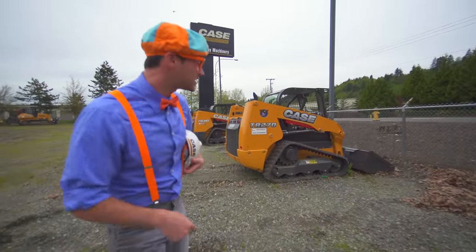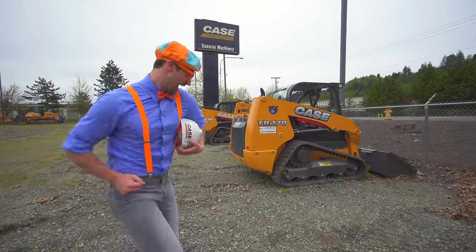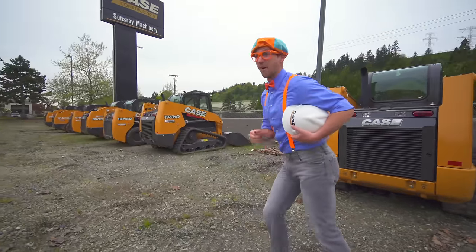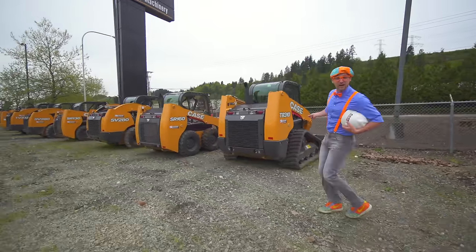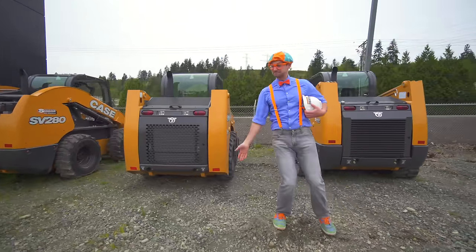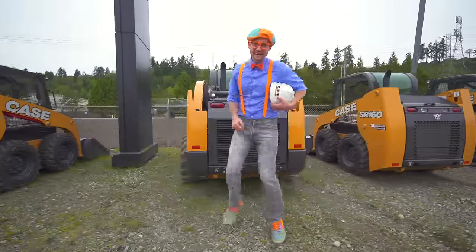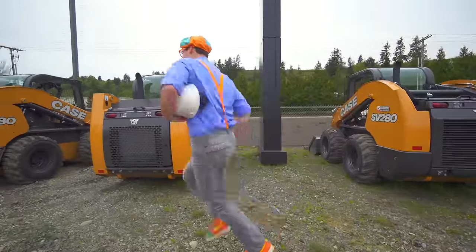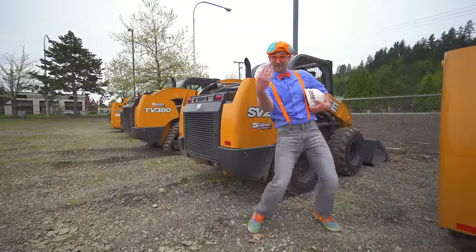Will you pick a skid steer with me so we can drive it? Yeah, come on. There's so many right here. Should we drive this one? Nah. What about this one? Nah. This one? It's a dandy, but nah. This one? No. This one looks awesome.